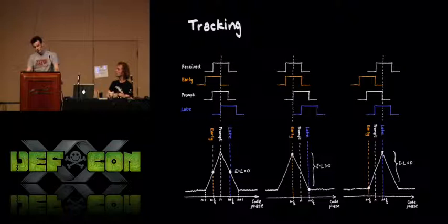In the center, you can see the early case, where the early correlation is the greatest and the prompt and late are less. And we subtract the late correlation from the early correlation to give us an idea of what our error in our local code is. And you can see when the early minus late correlation is greater than 0, then we know that our locally generated code is a bit faster than the code that we've received, and so we have to slow it down a little bit on the next integration period. On the right, you can see the late case where the late correlation is the greatest, and you have the opposite case, early minus late correlation is less than 0.